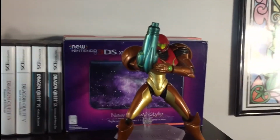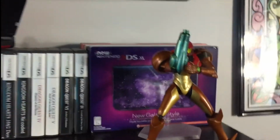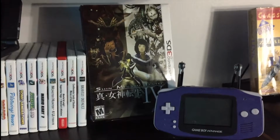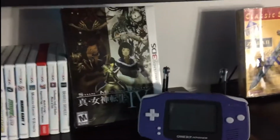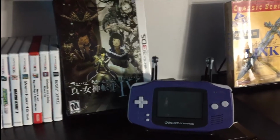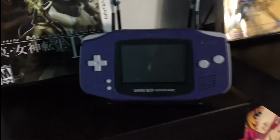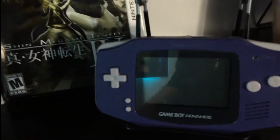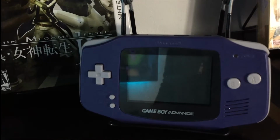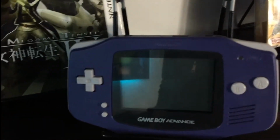Oh, and then the Samus Aran statue, definitely one of my favorite characters there. I was glad to get one of those. Then we pop down to the 3DS section with Shin Megami Tensei 4 in the front, and my Game Boy Advance there. Again, this is not one I bought as a collector's item. This is one I've had since the first day it came out, and I'm glad I got this one. I mean, this was really one of the greatest things I ever held in my hand.